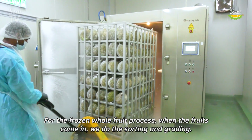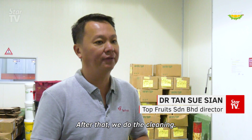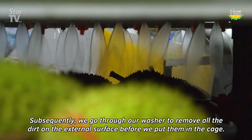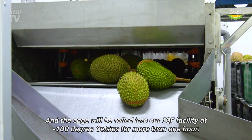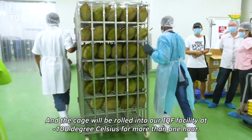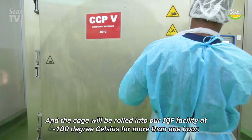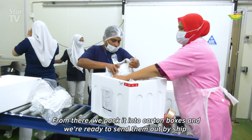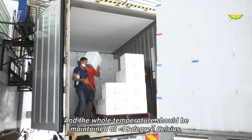For the frozen whole fruit process, when the fruit comes in, we do the sorting and grading. Then after that, we do the cleaning. Subsequently, we go through our washer to remove all the dirt on the external surface before we put it in a cage, and the cage will be rolled into our IQF facility at minus 100 degrees for more than 1 hour. From there, we pack it into carton boxes and we are ready to send out by ship. And the whole temperature should be maintained at minus 18.